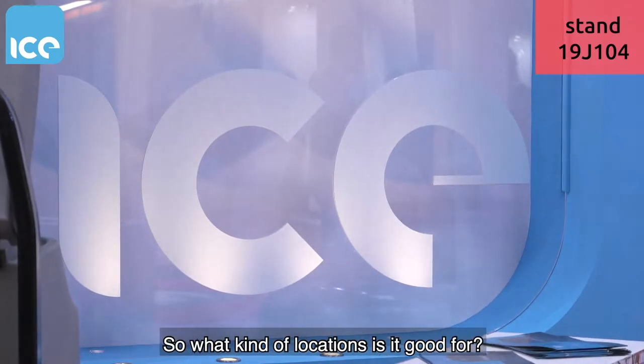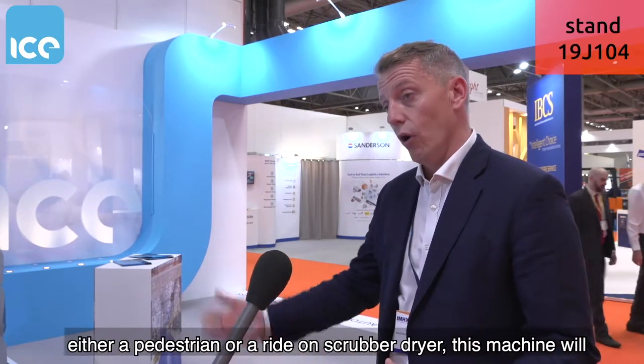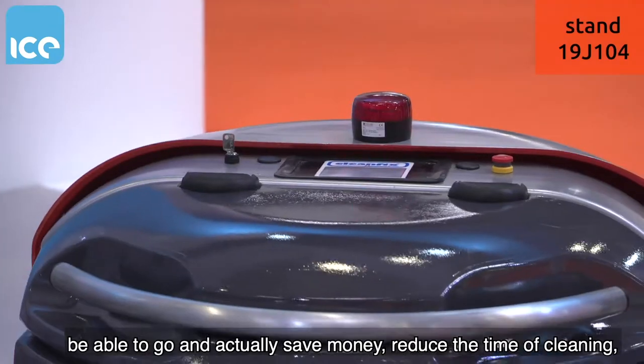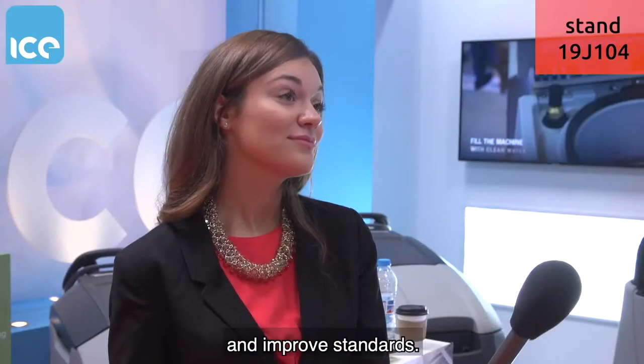Since it's been launched. So what kind of locations is it good for? Any large warehousing space where you're currently cleaning with either a pedestrian or a ride-on scrubber dryer, this machine will actually be able to go and actually save money, reduce the time of cleaning, and improve standards.